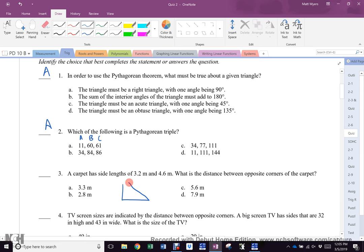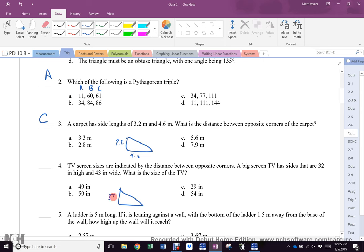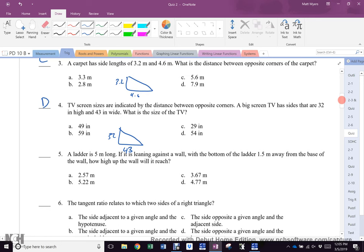This is, of course, 3.2, 4.6. It's Pythagoras, so the answer is C. Number 10. Oh, my good gravy, it's Pythagoras again. 32, 43. And it is D, if I'm not mistaken. A ladder, which is 5 meters long, leans against the wall, with the bottom of the ladder 1.5 away. Oh my goodness, it's Pythagoras again! And it's D, I think. Yes.